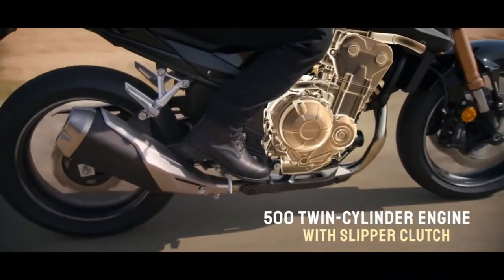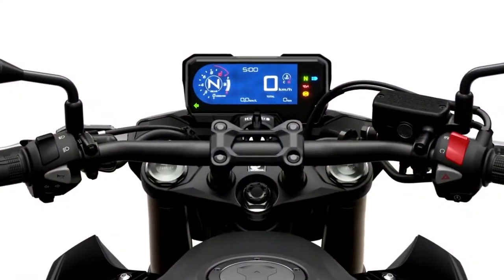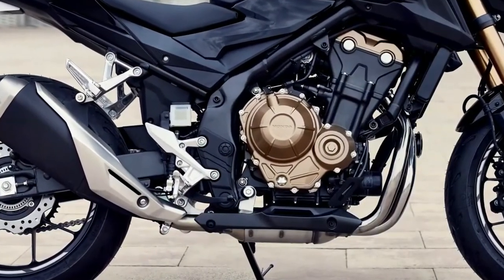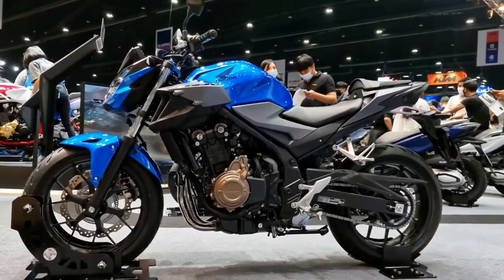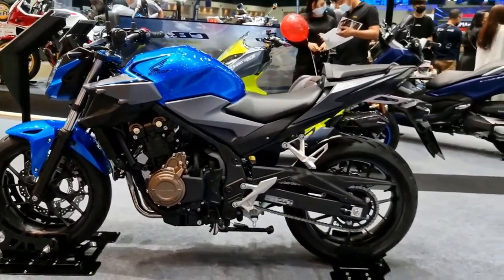The new set of updates primarily focus on the dynamics of the motorcycles, which involves its suspension and braking setup. Additionally, minor updates have also been made to their powertrain. New riding dynamics. For starters, Honda has equipped the 500cc motorcycle with new Showa 41mm SFFBP inverted forks at front, which has been derived from their more powerful middleweight siblings, CB650R and CBR650R. This is said to improve ride and handling of the bikes.